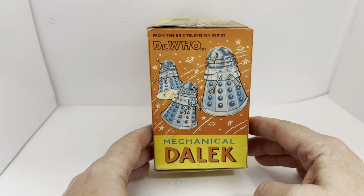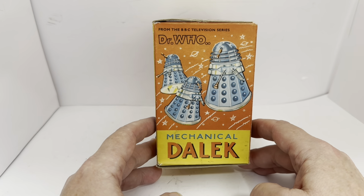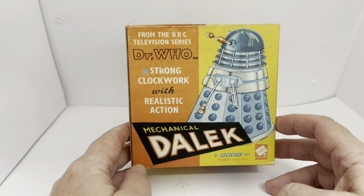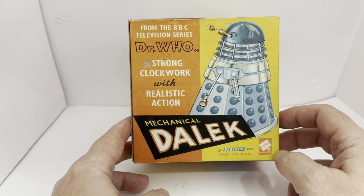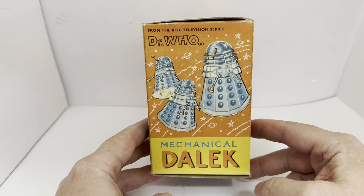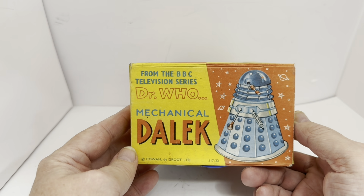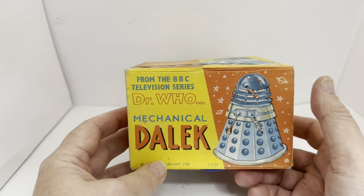If I turn the box to the side, it says from the BBC television series Doctor Who, and you see 3 of the mechanical Daleks there. And again at the bottom it says mechanical Dalek. If we go around to the back, it's pretty much the same as what was on the front of the box. It says from the BBC television series Doctor Who, strong clockwork with realistic action, mechanical Dalek. And there's the same image again, and again copyright BBC TV 1965, made in England, and the Codeg logo there. Round to the other end, again from the BBC television series Doctor Who, and you've got 3 images of Daleks there, and mechanical Dalek. And if we tilt the box to the bottom, again it's the same as what's on the top. It says from the BBC television series Doctor Who, mechanical Dalek, copyright Cowan de Groot Ltd, 11722, and the same image of the Dalek again.